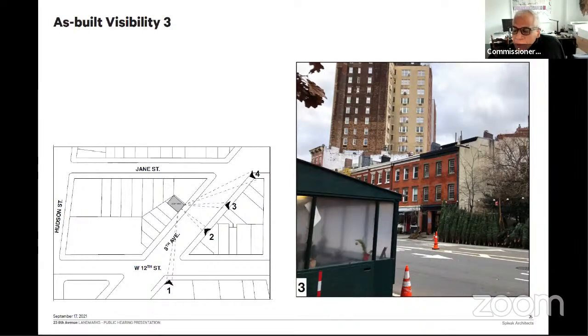I think the window types should match, be the same, and I do think that the Juliet balcony is too long. It should set back to fit the opening. I think it impedes too much with the fireplace. So those are my comments on that northeast facade.